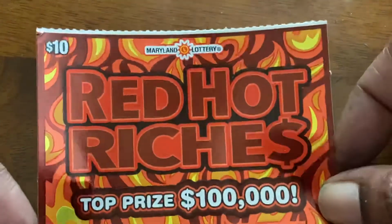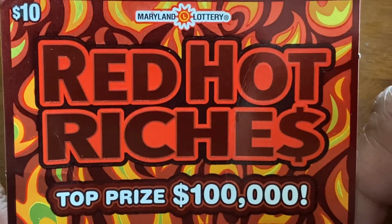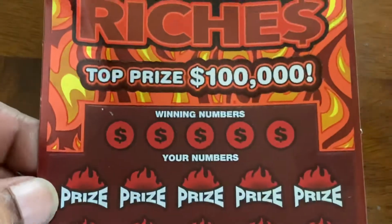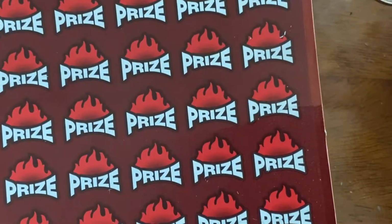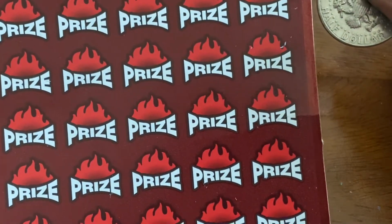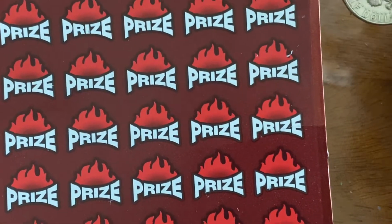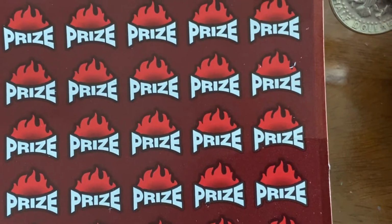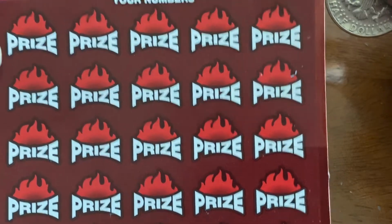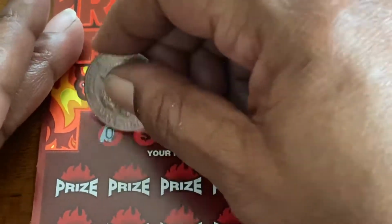And this is the brand new scratch-off ticket, the Red Hot, which has a top prize of $100,000. Of course, we have to match these numbers up here with the numbers down here. And if we see a stack of money, we win the prize automatically, or we might see a 10X and win 10 times the amount of the money shown in that box, or you have a bag of money with all 25 prizes. Come on, bag of money. It's always about the bag of money.